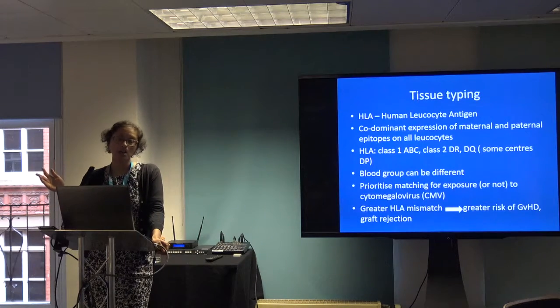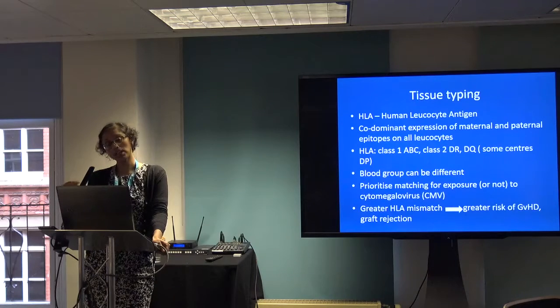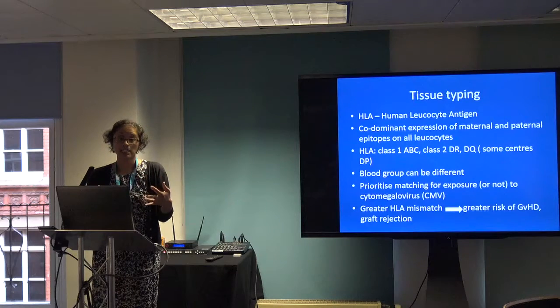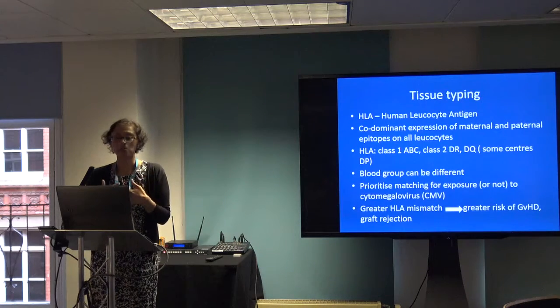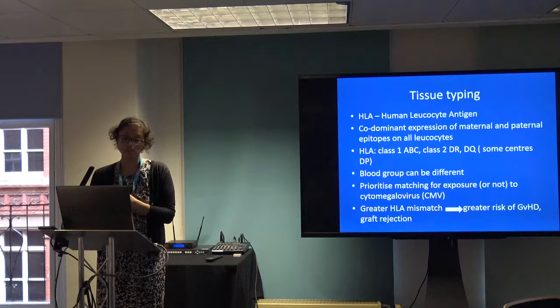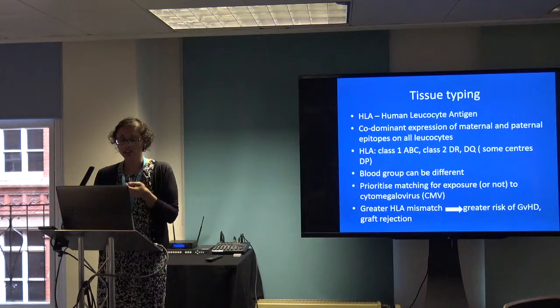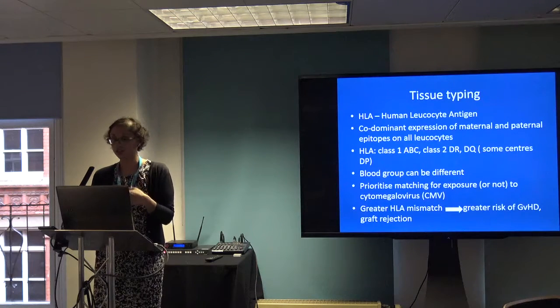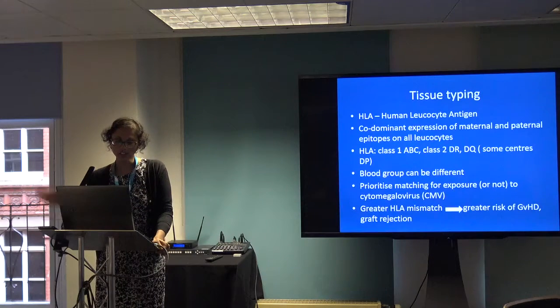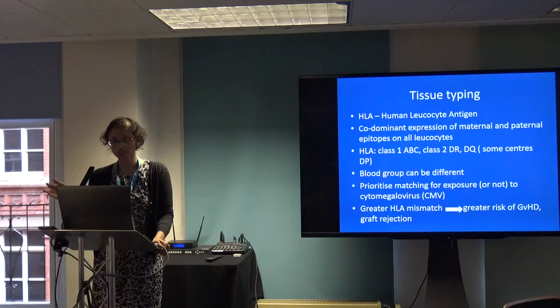And over time, we've got better at the way that we can investigate the HLA, to deeply sequence and understand what someone's tissue type is to improve the degree of matching. And we usually match based on 10 factors. So the 3 HLA class 1 alleles, A, B and C, and also the 2 HLA class 2 ones. And some areas use DP as well. So the primary thing we look at is the tissue type.